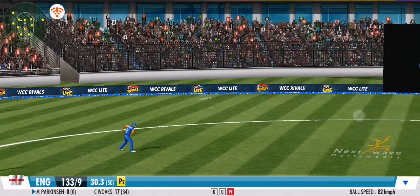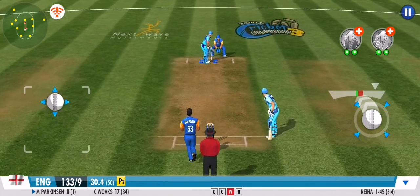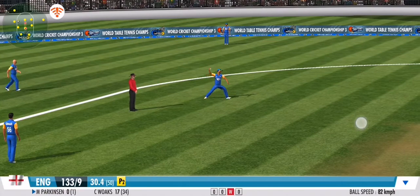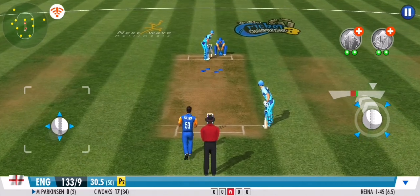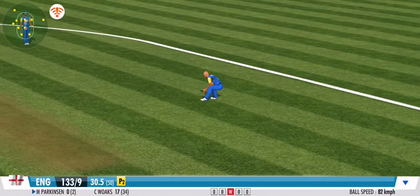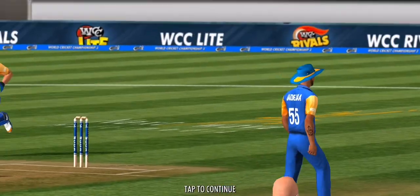Some aggressive defense there from the fielding side. A good variation there, forcing the batsman to defend once again. They get nada. Well fielded. And the batsman couldn't get away with it. He's making the batsman work for his money. A spirited defense. No luck for the batting in that over. There goes a wicket.